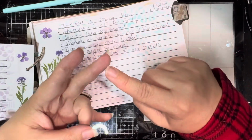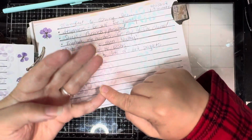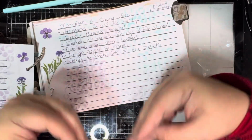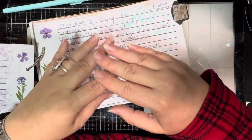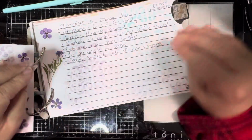I want to find my words. I want to put it on paper. I want to set my intention. I want to put my angels on alert so that all of this can come in to me. Because, hey, why not? There's so much wonderful energy in the world. There is enough to share.